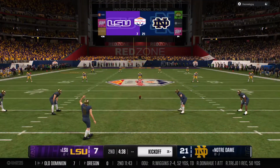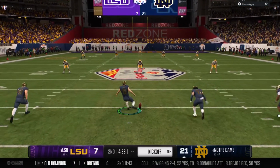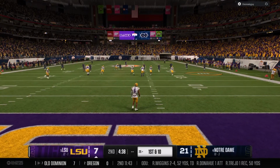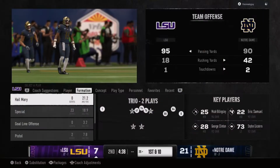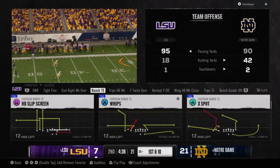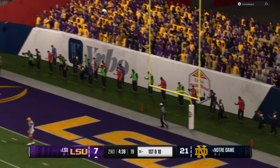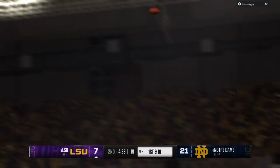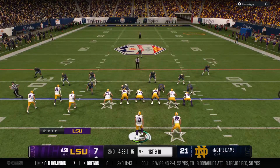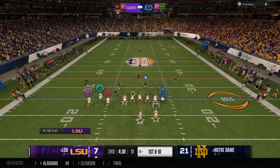Here's the kickoff team now, set to boot this one away. And that one will bounce out of the back of the end zone. The offense will start at the 25. And that Bayou Bengals offense is back out on the field. Let's see if they can bounce back from that costly mistake last time, a pick 6.